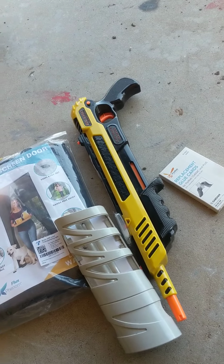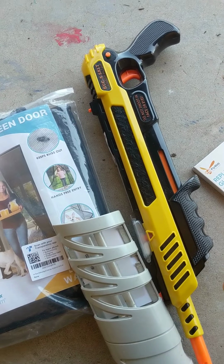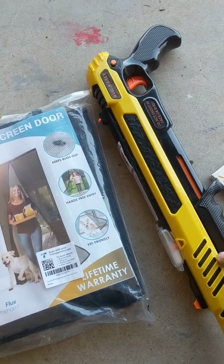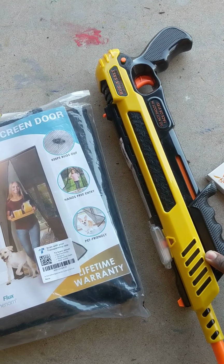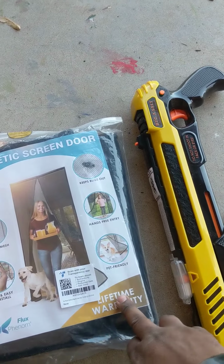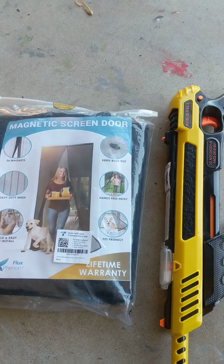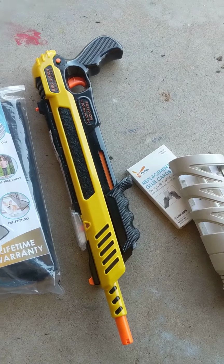So these are three items, and this unit's about $30, and these are about $10. So you're looking at $40 for an item I definitely know works. This went up. I think I paid $40 for it, and now I notice it's around $60. But I'll still link it below. And these, I'm not sure what they go for, but they can't be over $50, and they work pretty well. So anyway, this is a video that can help you manage your flies.